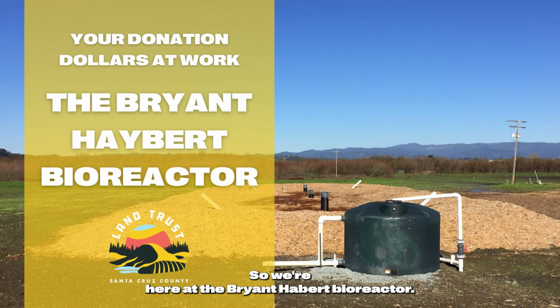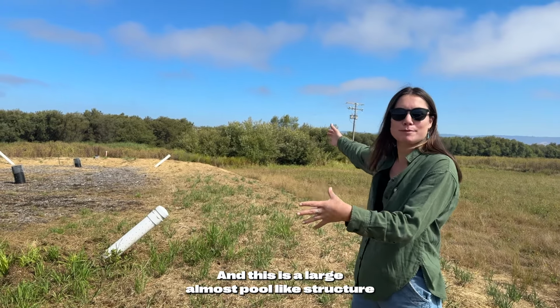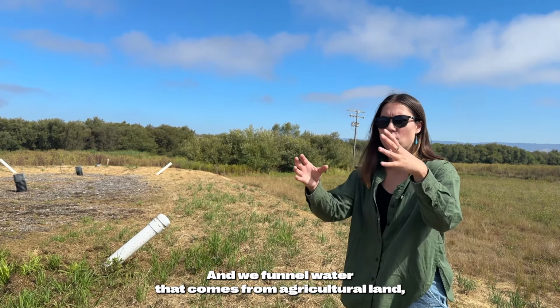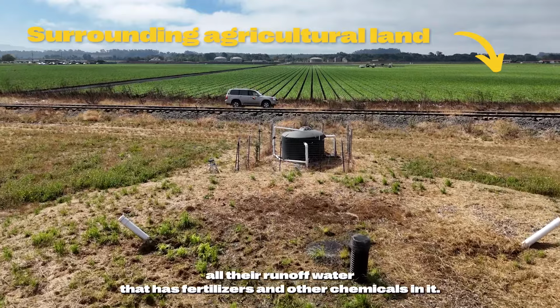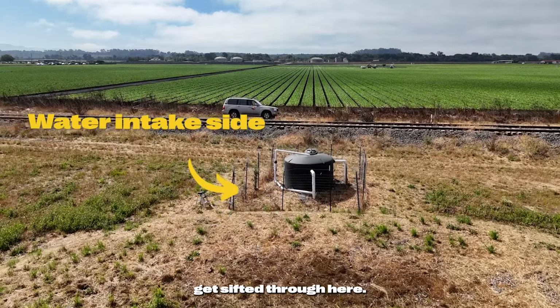So we're here at the Bryant Haybert Bioreactor, and this is a large, almost pool-like structure that is filled with wood chips. And we funnel water that comes from agricultural land, all their runoff water that has fertilizers and other chemicals in it, to get sifted through here.